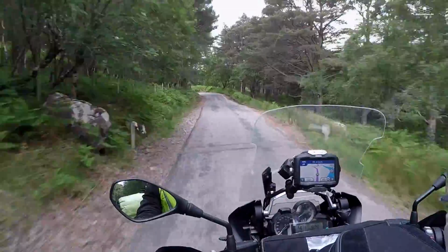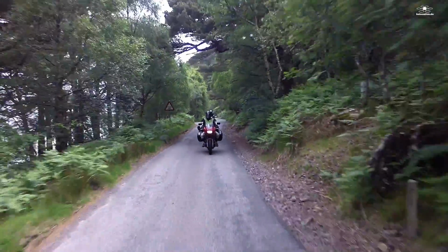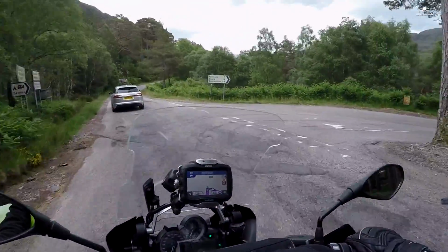Attention, there's a junction there. Where will we take? The Wester Ross Coastal Trail brings us to Applecross.